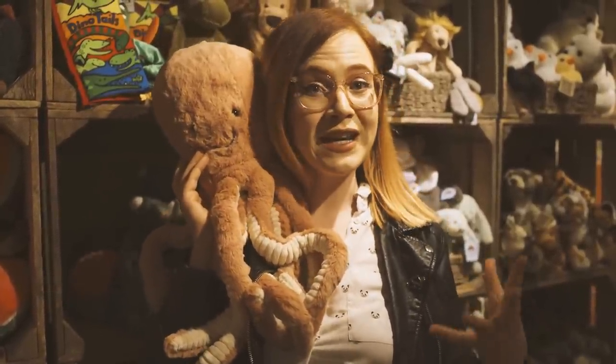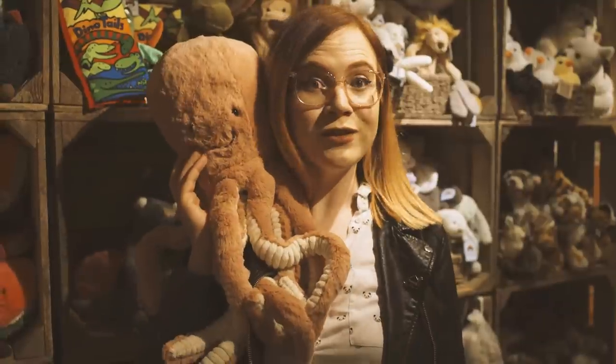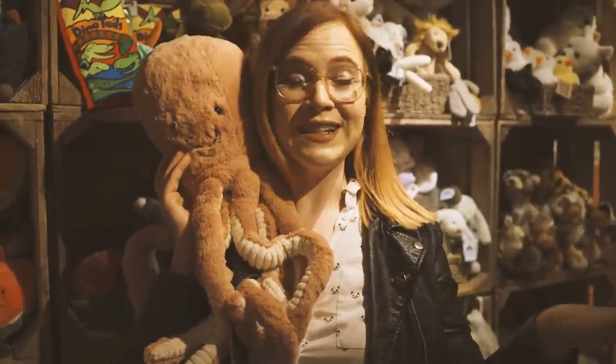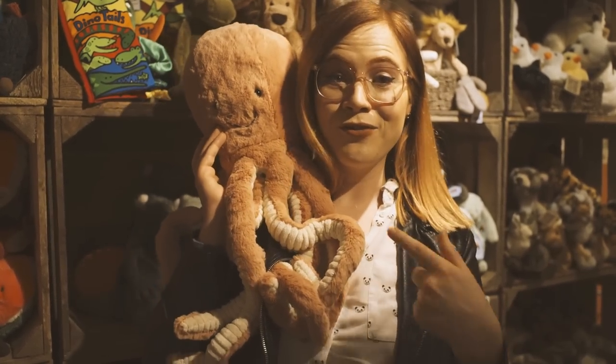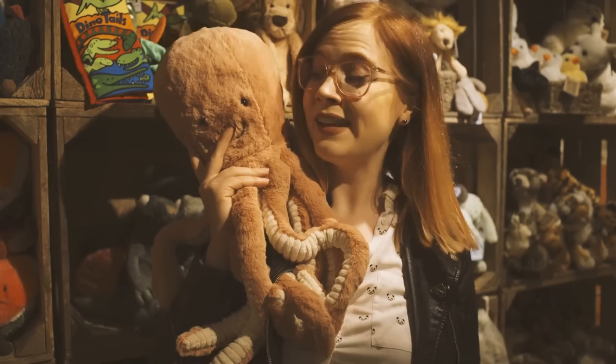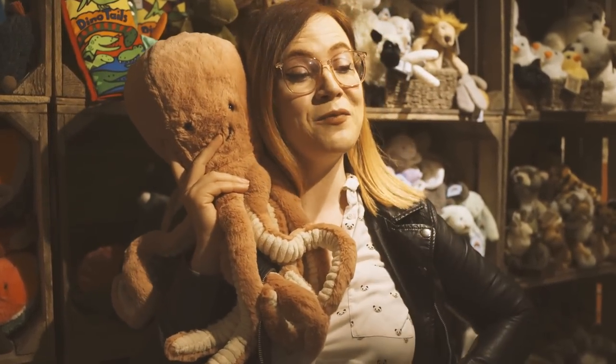They have so many great Edinburgh themed souvenirs, if that's what you're into, if you're a visitor, but they also have stationery I haven't seen anywhere else before, especially not here in Edinburgh. They also have a lot of really cute toys. I personally own three of these at home, so yeah, I feel like I'm home.